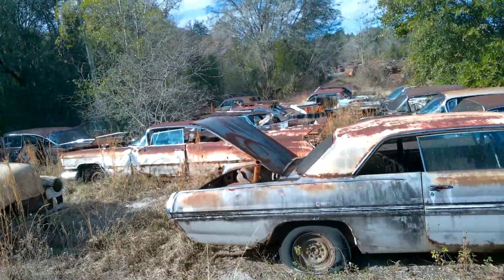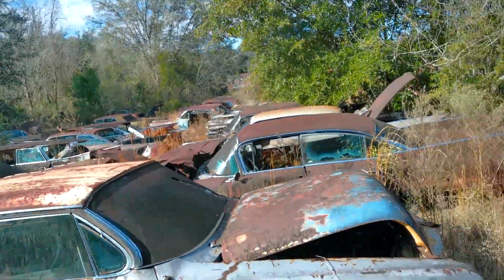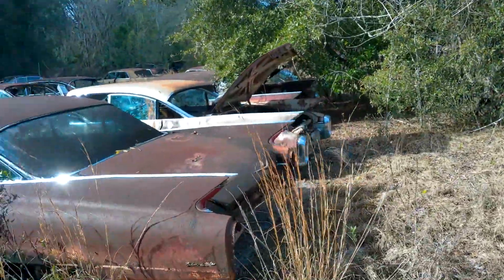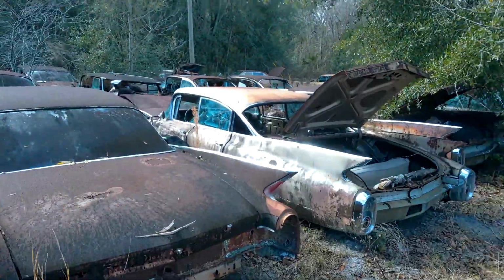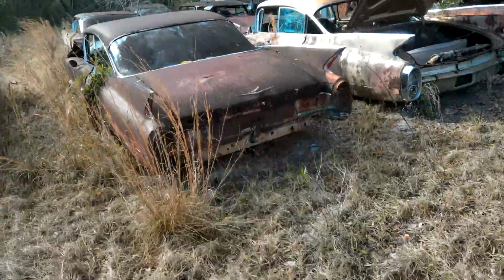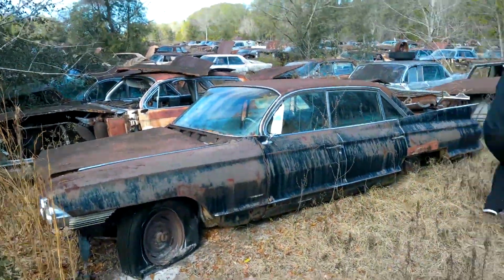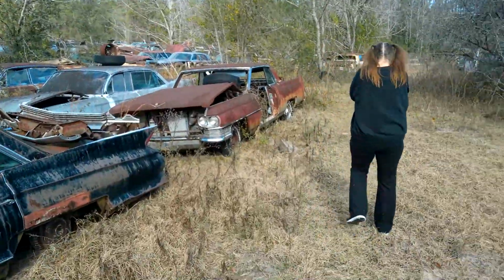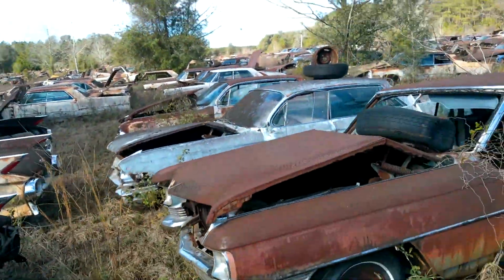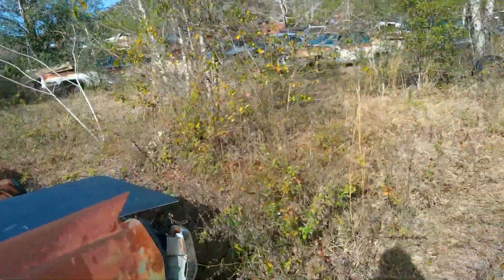Then a Cadillac. Look at the finned Cadillacs. Look at all these finned Cadillacs here. Cadillac after Cadillac after Cadillac with fins. All the 60s fins. Sedan DeVilles, Coupe DeVilles, everything DeVilles. Just completely insane. There are enough cool cars here for even April to enjoy, and she's not even into cars. But look at this, Cadillac after Cadillac after Cadillac. 60s, early 70s.